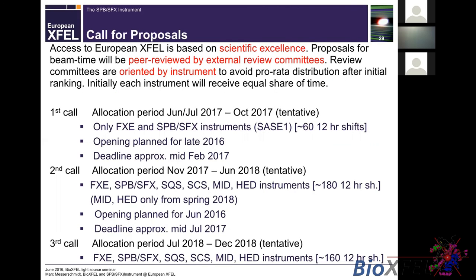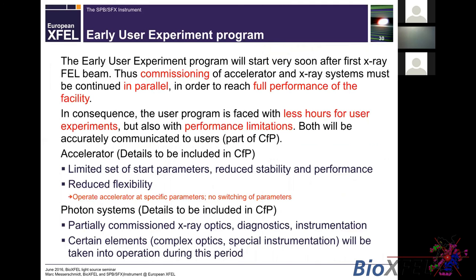It'll be peer-reviewed. 3 calls are already foreseen. SPB, SFX and FXE are the first ones to start, so they are the only ones in the first call, and then we add the other cells as they become available. And they want to commission this with the users, and all the details will be in the call.